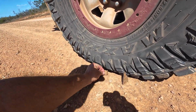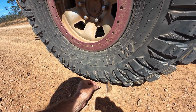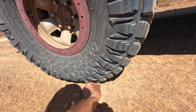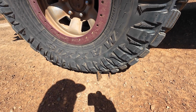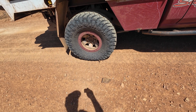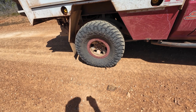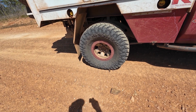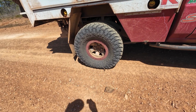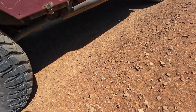So that tyre, or a smaller rock, is not going to be in contact with the sidewall, so you're not going to do any damage. What it will go through is right on the edge of the tread or across the tread. So in my instance, running lower pressures is not going to make much difference between sidewall punches, but it will make a big difference in having less tread punches. So that's my thought on the matter anyway. That's Shane's tyre tip for today.